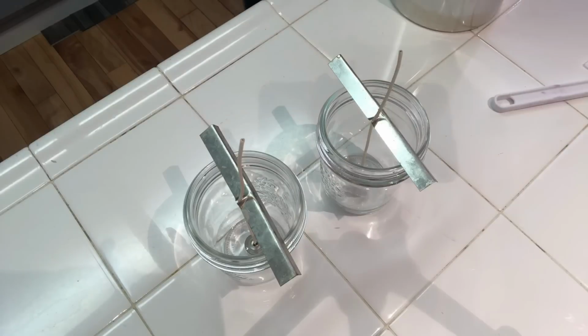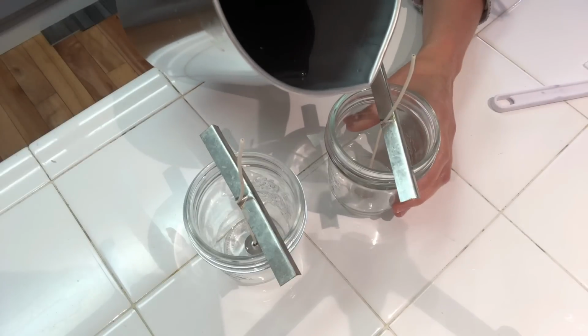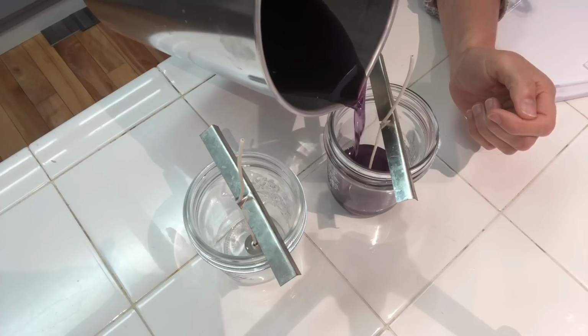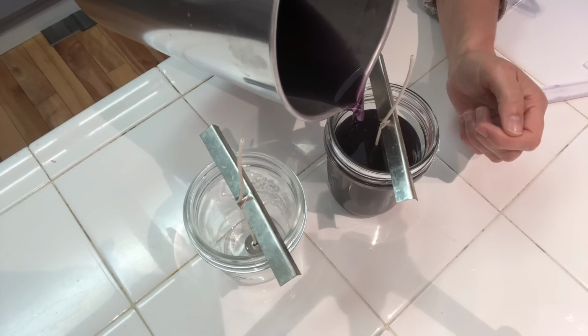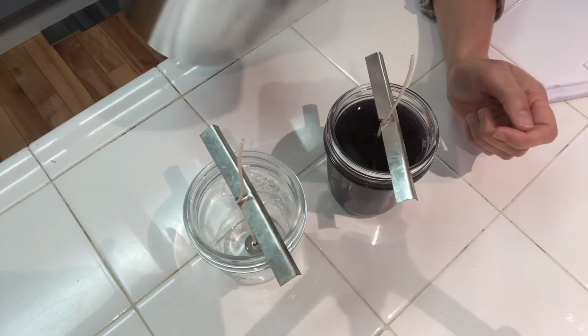Smells awesome in here. All right, so here we go. This is my favorite part of candle making, is when you get to pour it into your jars. You just wanna pour it not directly on the wick, but as close to the center as you can, and not too fast and not too slow. Ta-da!